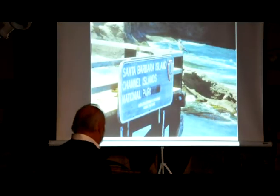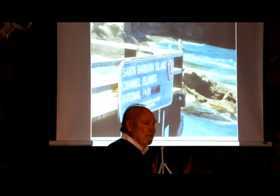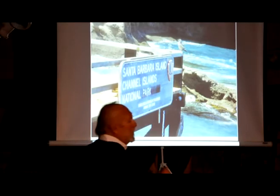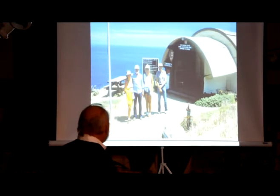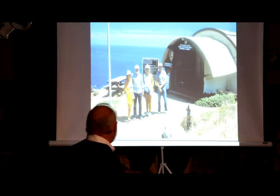This is the landing. This is again an old sign, and you'll see that it's been pasted over. It probably said National Monument because it became a park in the 70s or 80s. I'm not exactly sure when, but it had been a national monument. This is the ranger station as it originally was. It was just an old Quonset hut. So when we first started boating up there, that's where the rangers were.